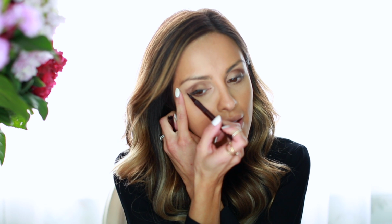Okay, now I do some liquid liner, and I have a bunch that I've tried. I think I'm gonna use this one by Charlotte Tilbury. It's more of a marker. It's the Feline Flick. It's super easy to apply. So I always start in the middle of my eye, and then I just come out. And then to do the little flick at the end, I try to follow my natural lash line and just go up from that.